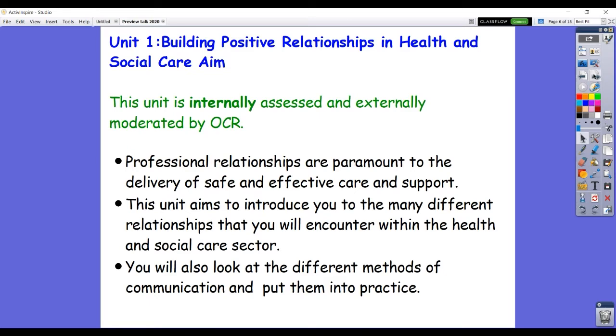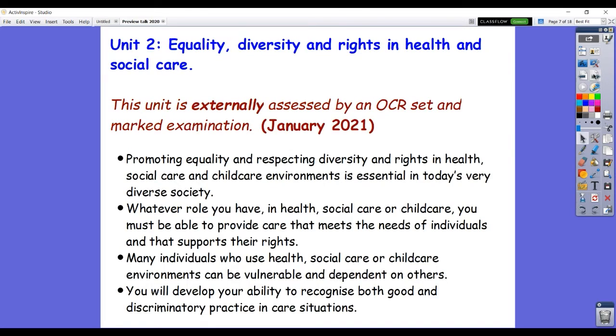Okay, Unit 2, this is the one we're going to start with in September. This is externally assessed, and at the moment the plan is for you to take the examination in January of next year. And this looks at equality, respecting diversity and rights in health. Now, this has been quite a current topic area through the coronavirus situation at the moment. And a lot of students will be interested, I think, in exploring the differences in relationships, the differences in opportunities and care, and how we can overcome those differences to be a more equalitarian society.